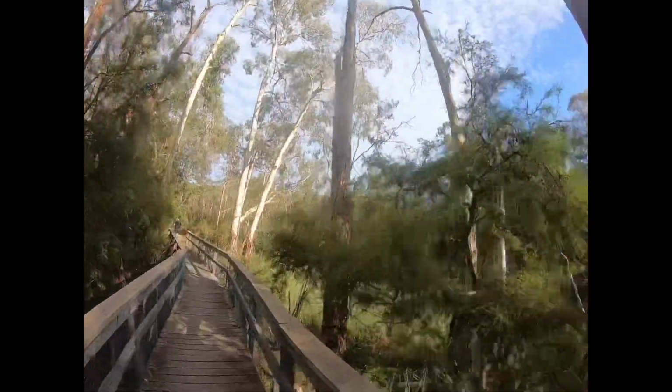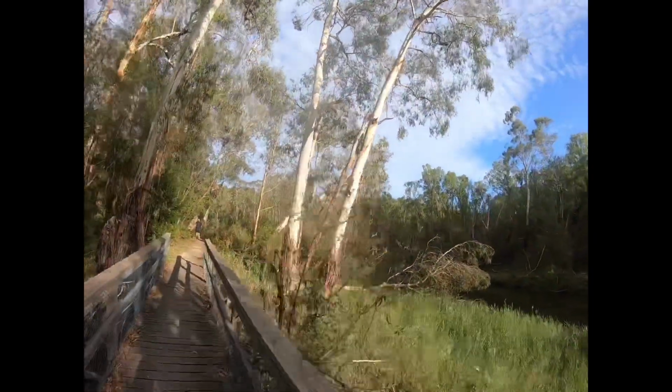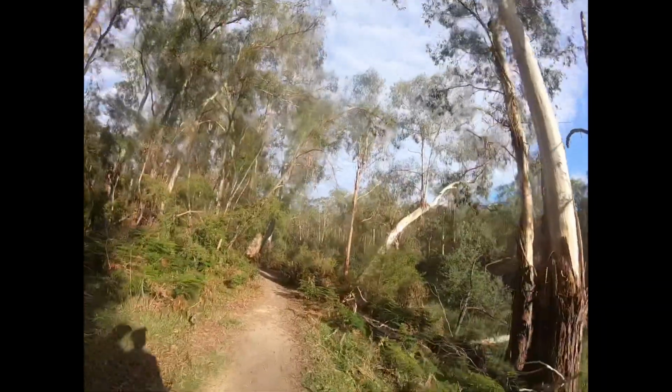Keeping the camera view. Three, two, one. Up. Yep, look out to your right. Beautiful river off the bridge. Oh, the Arrow River. That's a good one. Long bridge. Good work. Do you want to pass, mate?